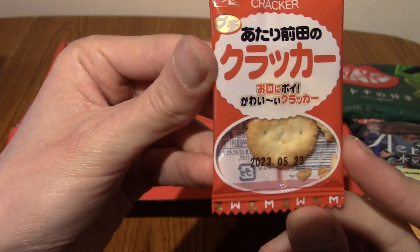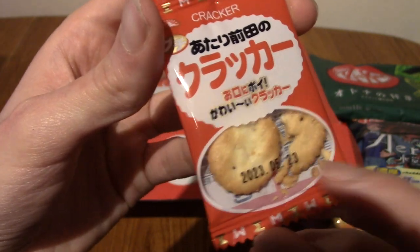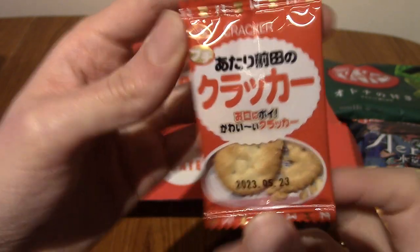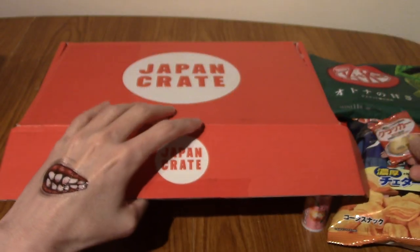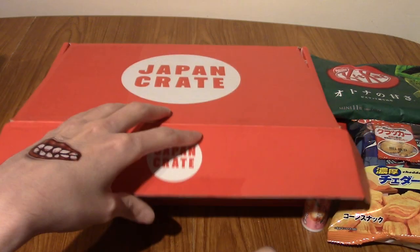We've also got cracker. It's definitely lived up to its name, unfortunately. It says cracker. Good lord, second time in this video now. I'm guessing this is like a regular senbei kind of thing, like a rice cracker or something. Very cool though. Right, next up, I'm going after the little things, because I can feel a few.